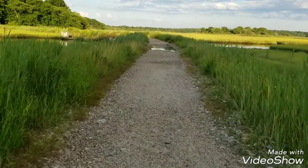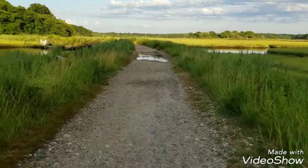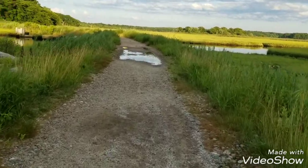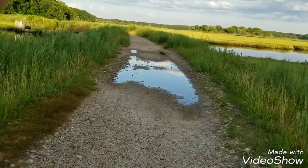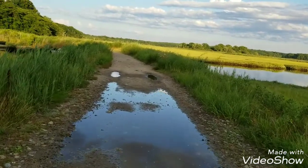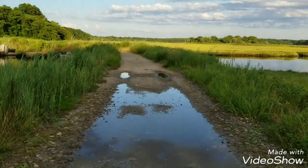Jenna, how long is this hike? It's about 3 miles. We're looking at 3 miles, and again, it's pretty flat. There's nothing challenging. I would have to say that this one's probably less challenging than our last episode at Haley Farm. But it's a lot longer than that one though. And as you can see, it's muddy, but you can get around it. Not too difficult.